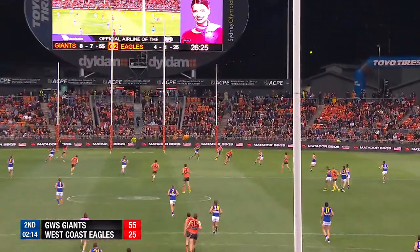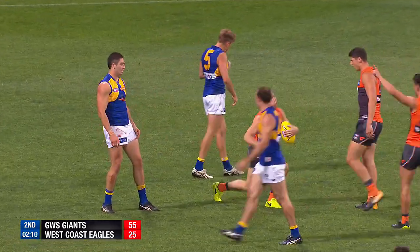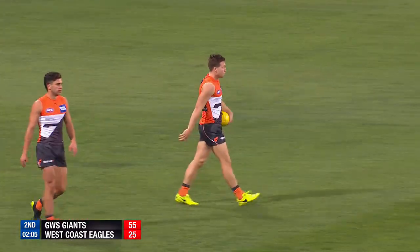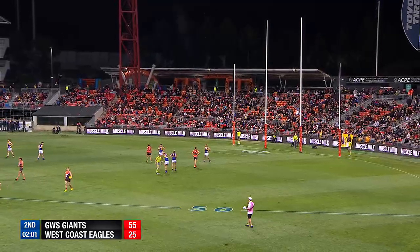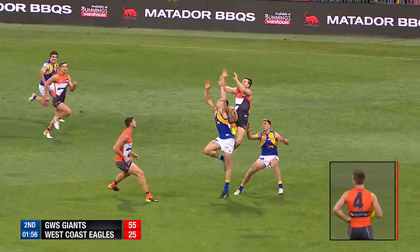Brilliant by Tomlinson. Here come the Giants again. Scully, Green's done it. He is a star, this man. He can do anything. And a big, big mark. Yeah, that's a little hanger there from Toby Green, but Tomlinson deserves a lot of credit. He started all of that.